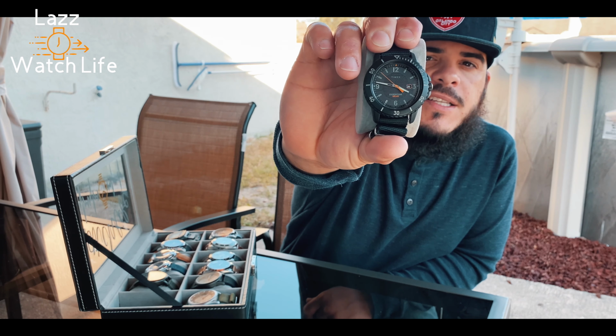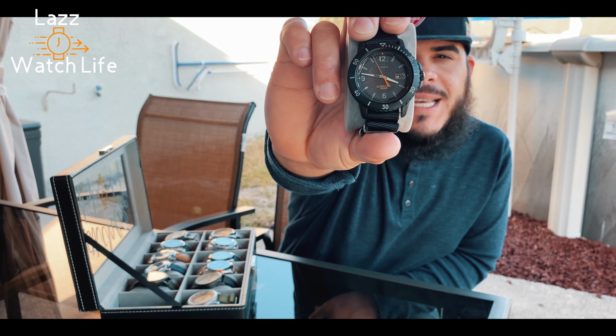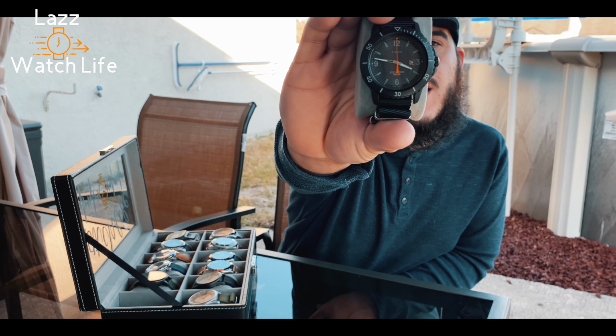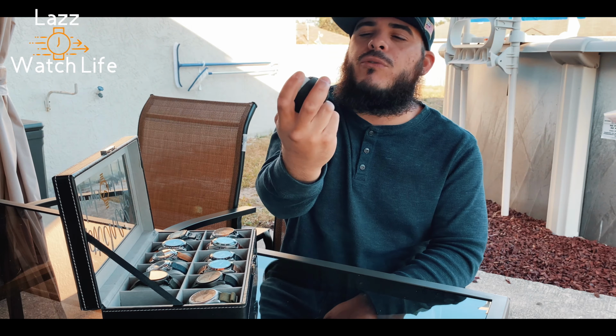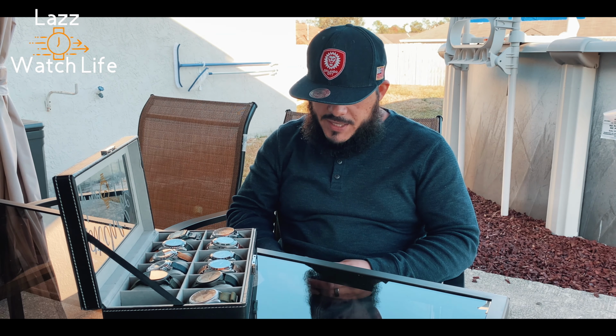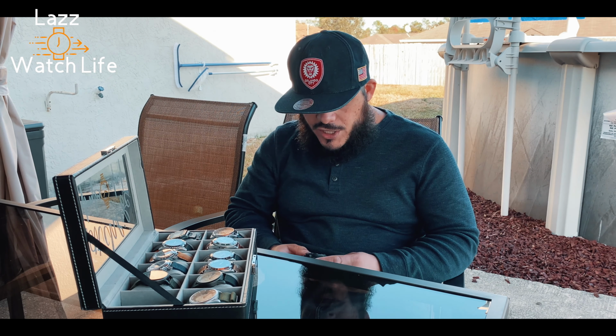So we'll kick it off with the first watch in this box. This is the Timex Expedition Solar. Basically, the entire dial of this timepiece is a solar panel that absorbs the energy and recharges the internal battery on this watch. Not really much to be said here. This is a timepiece that in pictures looks a lot better than it actually feels in person. This is a very plasticky watch.